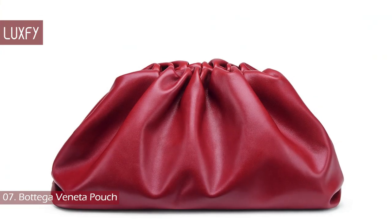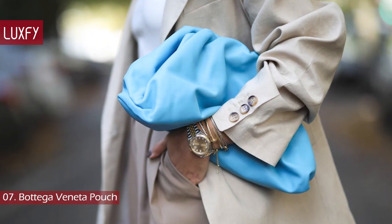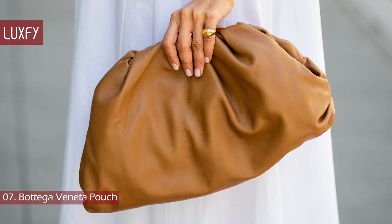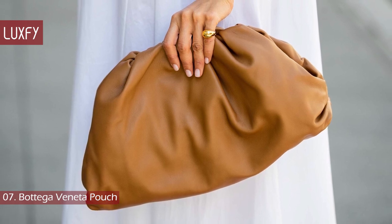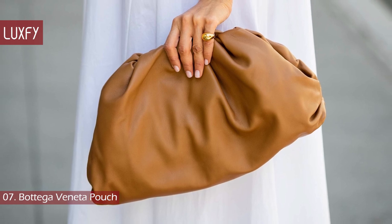Number 7. Bottega Veneta Pouch. We can't speak of daytime clutches without mentioning the pouch. One of the first products Lee made when he arrived at Bottega Veneta, the pouch was a phenomenon, an it bag when it bags were no longer supposed to exist.